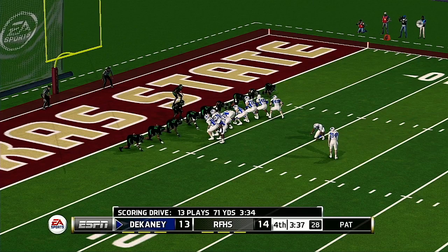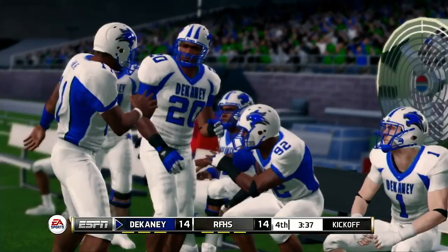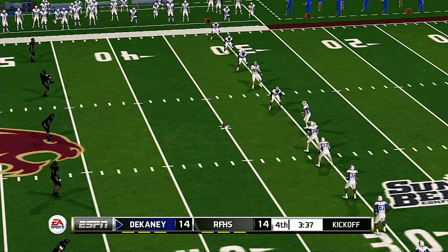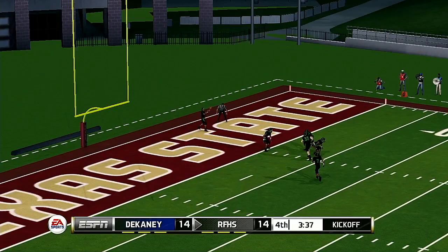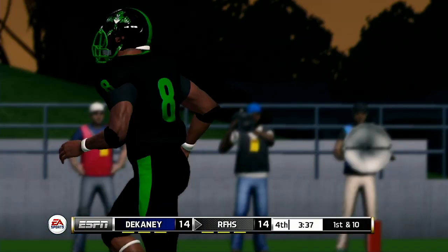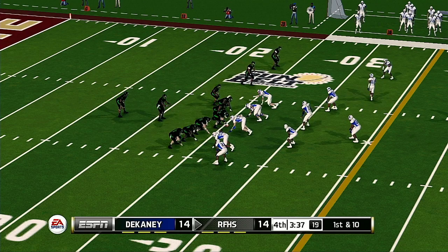Here's the PAT to tie this thing up. He hits the PAT. So a 13-play, 75-yard drive, and the result, 7 points. And it looks like they're ready for the kickoff. He sends this one deep. And it goes into the end zone, down for a touchback. You've got to be aware that capitalizing on this drive is crucial. You want to take the pressure off you and put it on your opponent.